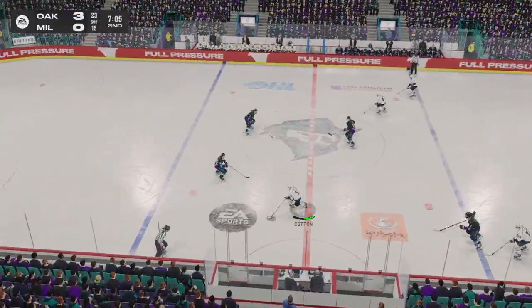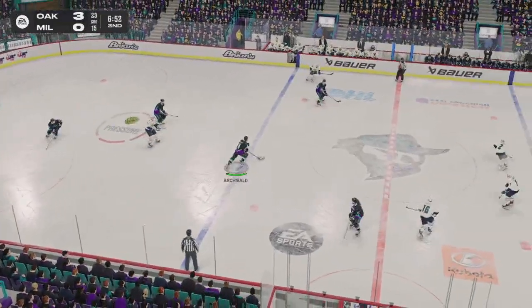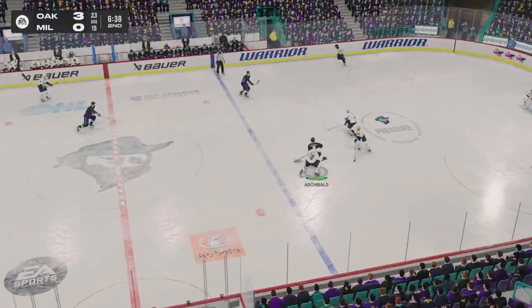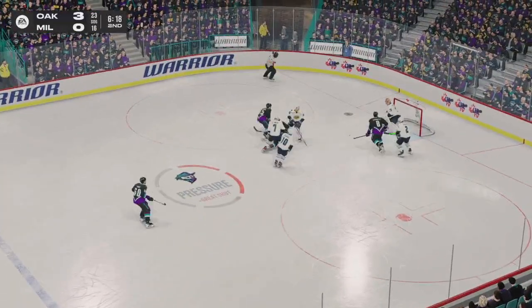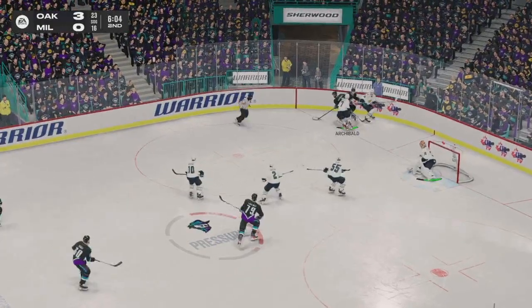Oakland's got a hold of the puck. And that's broken up. And he takes the pass. And now he moves it quickly to Archilbald. Oakland's got the puck in their own end. And he coughs it up with the pass. Denies him! Battle ensues for that loose puck along the boards.